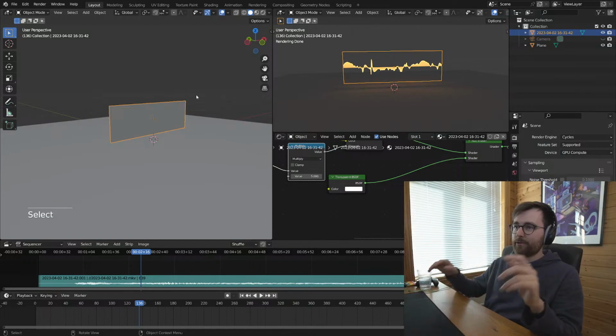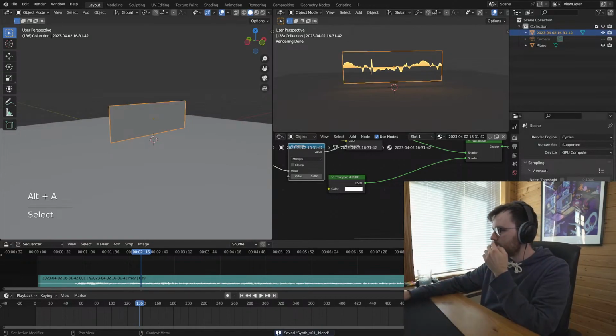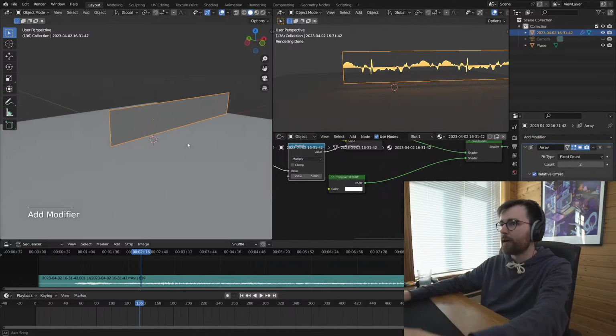So this is, now we're at the point of no return. Let's just see how cool we can make this look. So let's add a modifier. I want to do an array modifier.